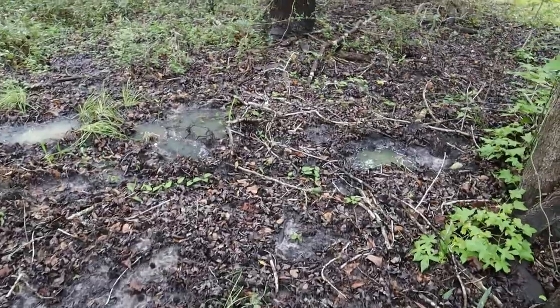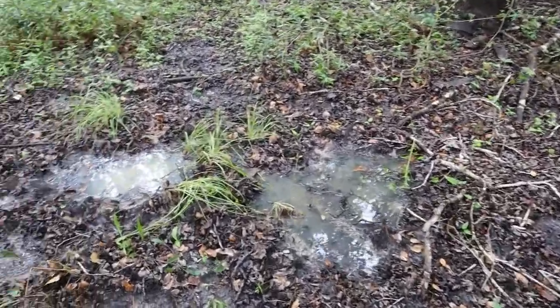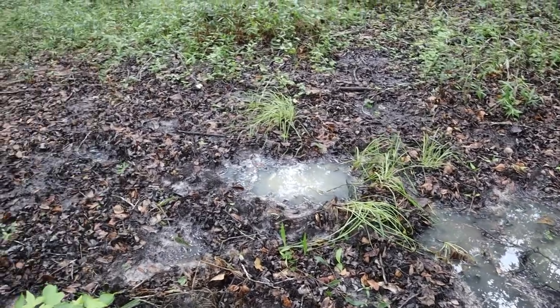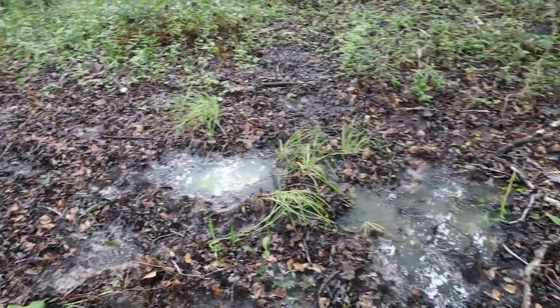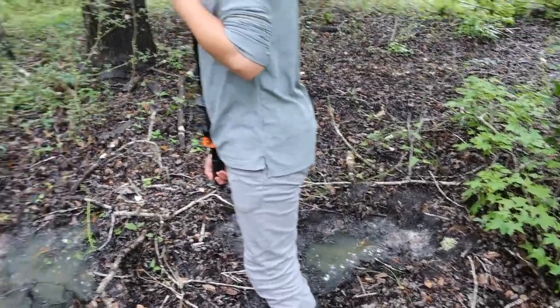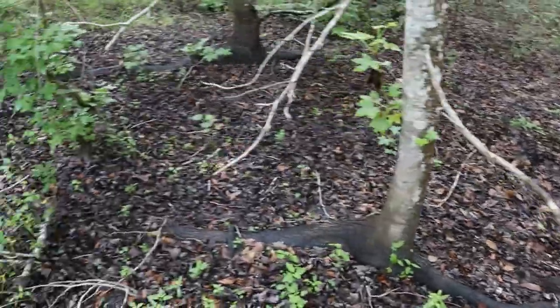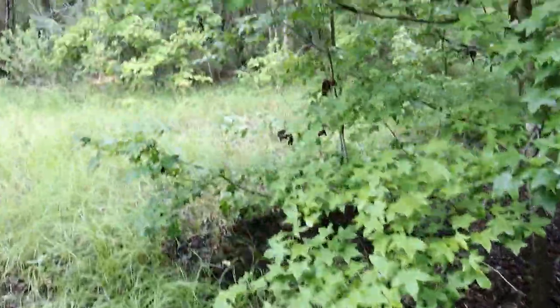Just see a little hog sign here on the back of the property. I'm kind of surprised they're not coming to the feeder. Looks like some old wallows. Doesn't look real fresh though. I'm sure with all this rain, they'll start moving around. We'll see them at the feeder before too long.